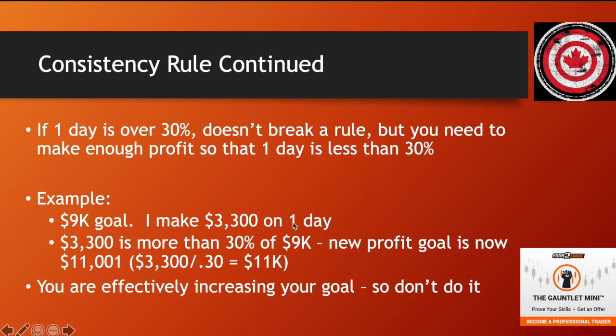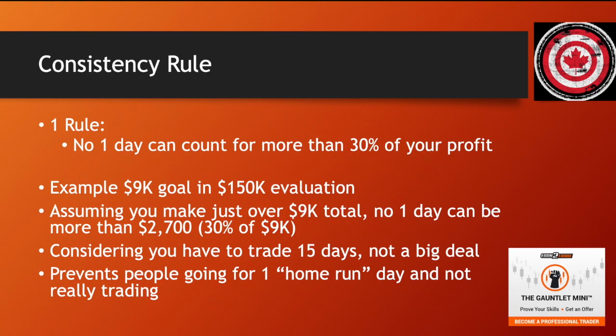So continuing on with this, if you do have one day that is over 30%, it doesn't actually break a rule. So that's not a rule on the upside, but you at least need to be in compliance by the end of your evaluation. So an example, 9K goal, 150K account. Day 1, I come in, I make 3,300. Well, 3,300 is more than the 2,700 I mentioned over here.